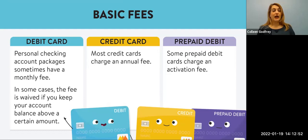Basic fees, checking accounts generally will be free. You'll hear totally free checking or fee-free checking, and most of the time you will be able to get by without paying any fees. There shouldn't be a fee just to have the debit card. Sometimes there are monthly maintenance fees.